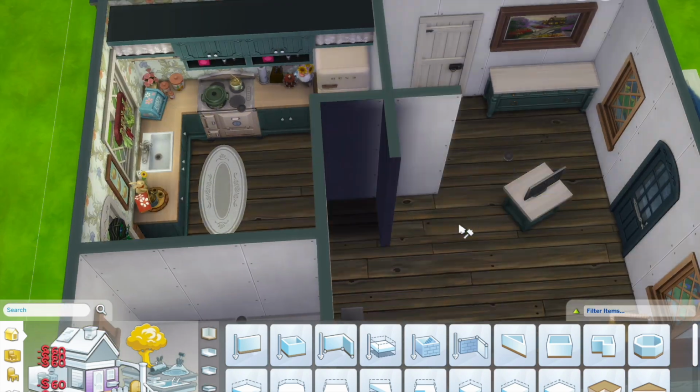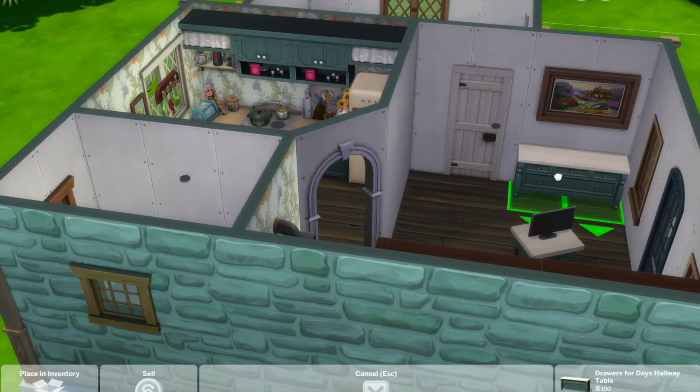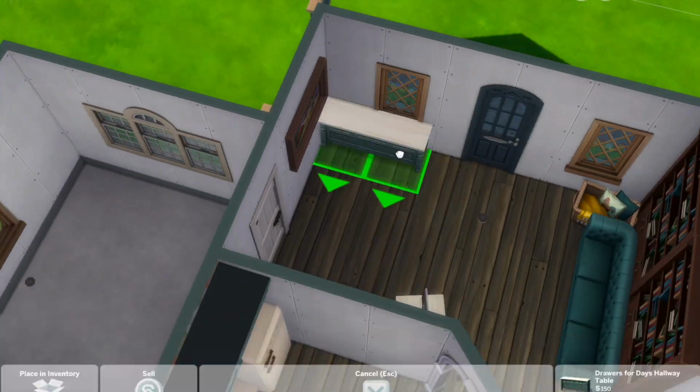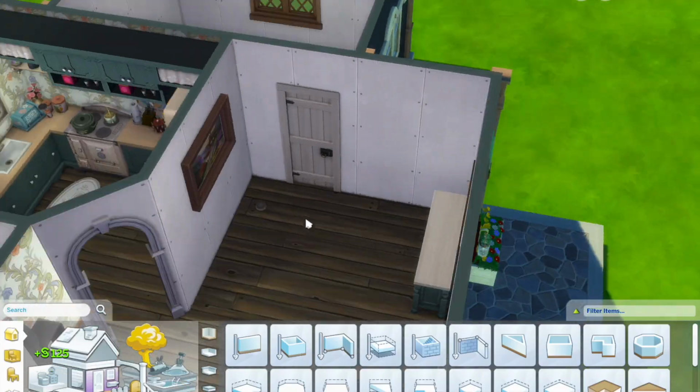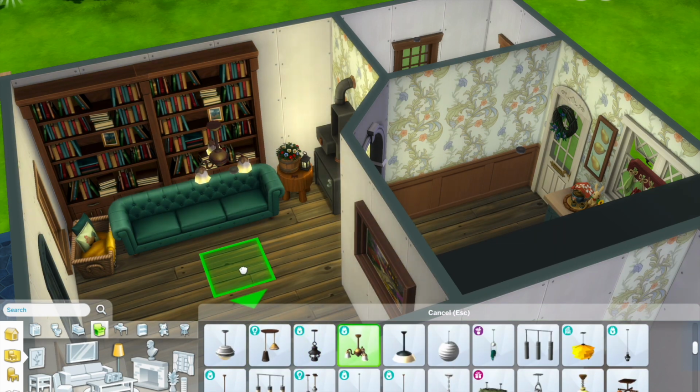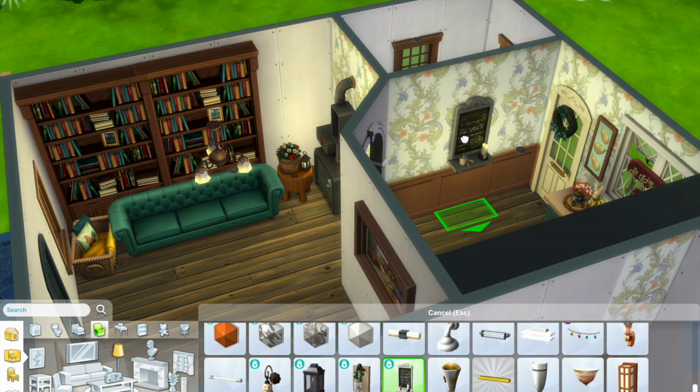And then the chairs that came with this pack, I used the one that has some sort of pattern on it, and I think it turned out really nice. I didn't want this build to be too pattern-ish, so I just went with this plain one.